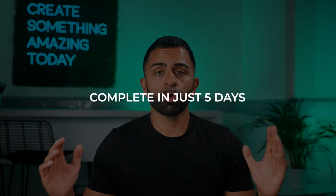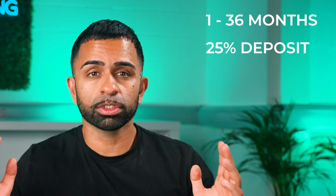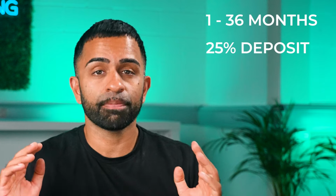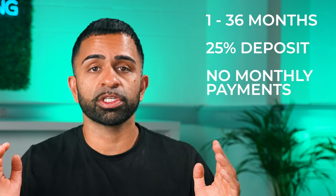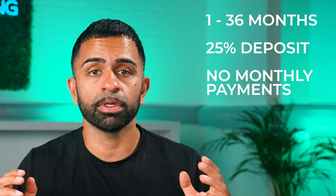And here's a few more quick facts on bridging finance. The term of the loan is anywhere between 1 and 36 months. So remember, it is a short-term loan. With most bridging lenders, you would typically require a 25% deposit. And with a bridging facility, you can actually put a facility in place where you have no monthly payments.